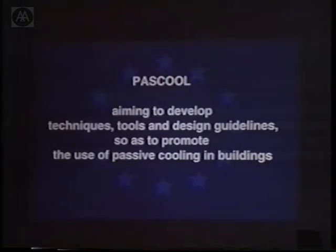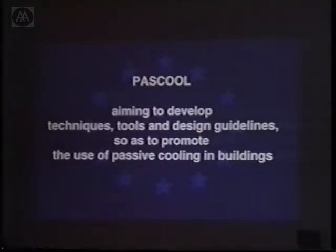Now, just to note that, as I mentioned earlier, a number of the projects are actually to develop tools which assist in the design of buildings. One of them is PASCOOL, which is a Southern European project which is more involved in the area of natural cooling of buildings. There are a number of computer programs which are available as a result of the work carried out in this program.